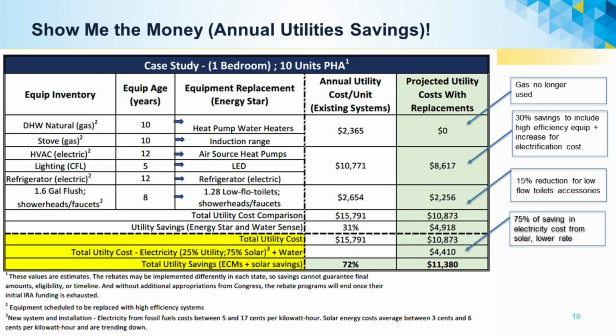In this example, the left side of the chart displays the current inventory, column 1, and the age of the systems in column 2. The third column of the chart displays the replacement systems. As you can see, the PHA is getting rid of gas and going all electric. Major appliances are being replaced. Lighting is going from CFL to LED. Water improvements include low-flow toilets, shower heads, and faucet replacements.